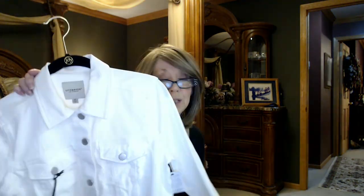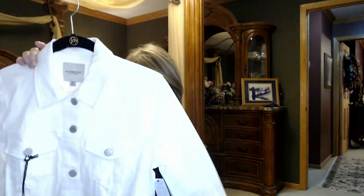Alrighty. Next is the Liverpool. It's the Colton denim jacket in white. It's an extra small, $88. Worth every penny. It's nice. It's super soft. It's super stretchy. Perfect fit on me. I wish it was more of a crop length.